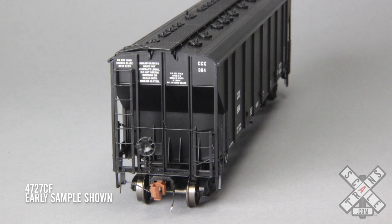In this view, you can see the B end of the 4727 cubic foot carbon black car. Some interesting features are the fact that these use the lower shelf die-cast coupler. This will be new for this car. This will be the first time that Scale Trains has offered this, but we will be using it on future projects as needed. This car also has separate air lines, coupler cut bars, brake wheels, ladders, railings, and such.